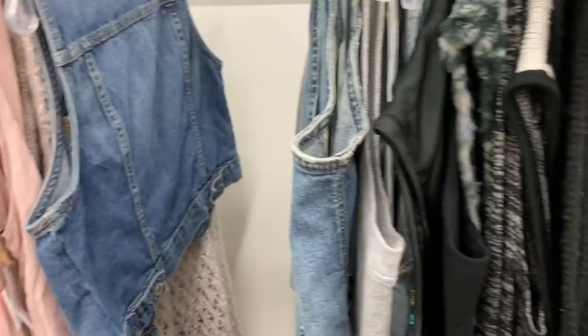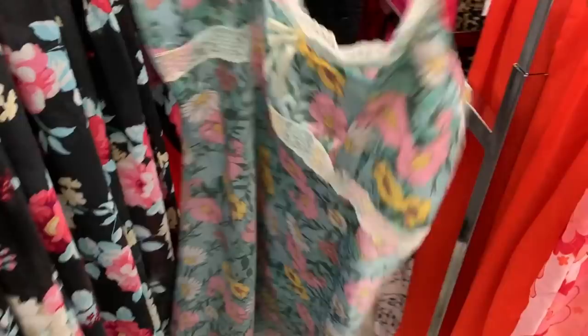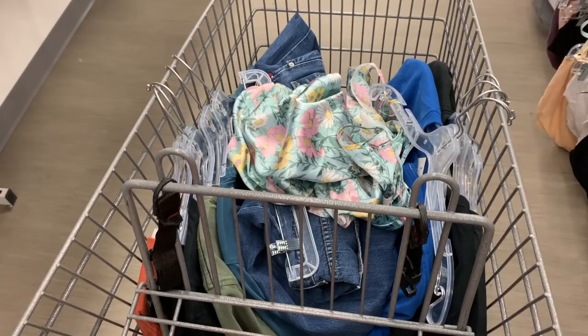Ooh, this slip dress is so cute. I don't know why I love this pattern so much. It is so adorable. I don't know if it'll look good on me, but maybe I'll try it. Let's put this in the cart. Damn, I've been here for like 5 minutes and it's almost all full.